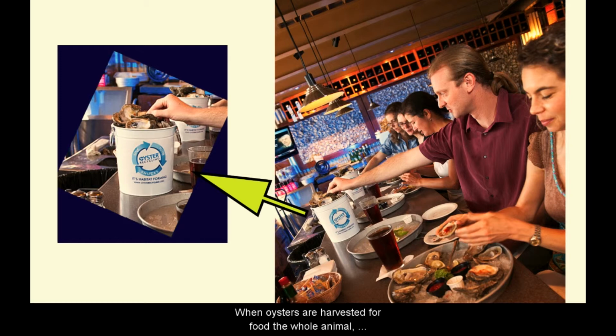When oysters are harvested for food, the whole animal, shell and all, is removed. Then the soft oysters are removed from the shells when prepared as food in restaurants or by seafood processors. And where do all these shells go? Well, in the past, mostly they've either gone into landfills and are sometimes used as construction materials, such as for roads, but the shells can also be recycled.